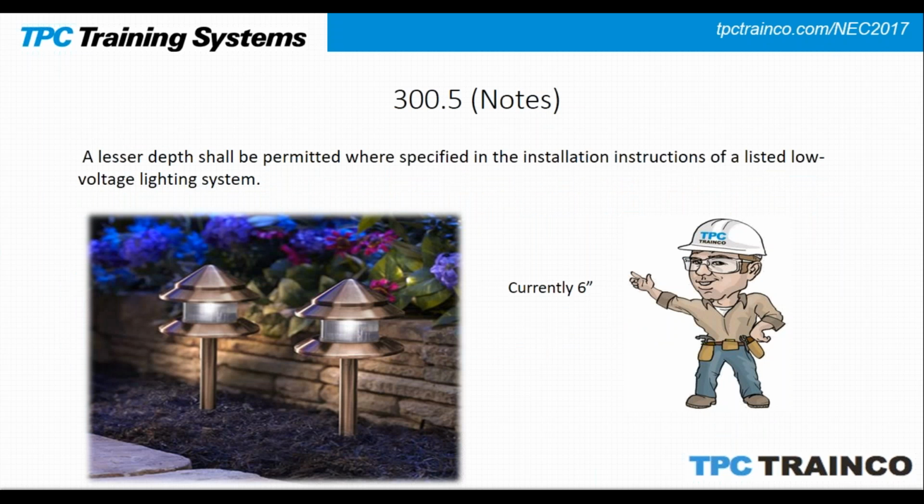In 300.5, of course, we have a table there that tells us the minimum depth that we're going to have to dig trenches if we are going to install some type of wiring underground. It does tell us this, that if we are installing some low voltage lighting systems, so usually LED 12-volt lighting, we'd have a small power supply to power that 12-volt LED lighting. In Table 300.5, it tells us right now that we would have to bury the conductors going to these fixtures at 6-inch minimum depth.